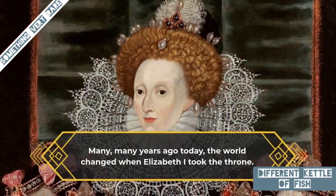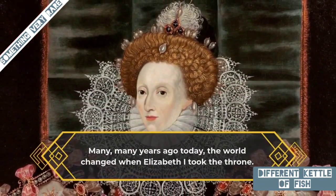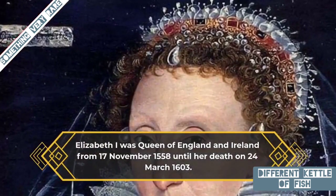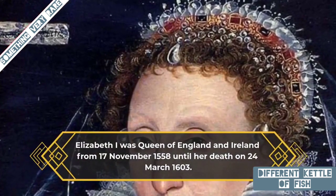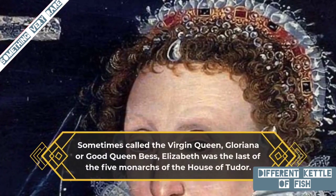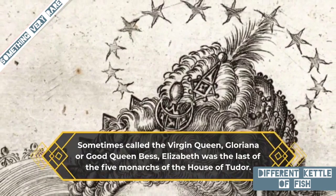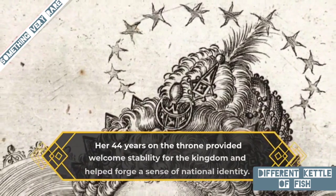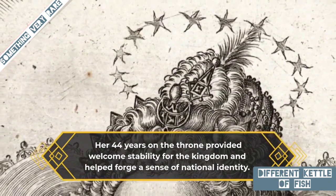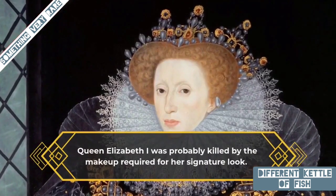Many years ago today, the world changed when Elizabeth I took the throne. Elizabeth I was Queen of England and Ireland from 17 November 1558 until her death on 24th March 1603. Sometimes called the Virgin Queen, Gloriana, and Good Queen Bess. Elizabeth was the last of the 5 monarchs of the House of Tudor. Her 44 years on the throne provided welcome stability for the kingdom and helped forge a sense of national identity.